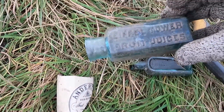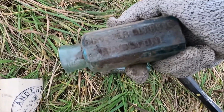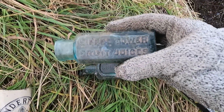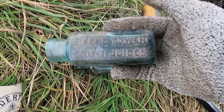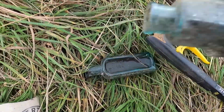Oh, look, it's an Eiffel Tower fruit juice bottle. Oh, I am so excited. Oh, I love these. And this is going home with me and going in my studio, and I'm going to use it, and I love it. Oh, I'm so pleased. I'm finding some really nice things over this area.